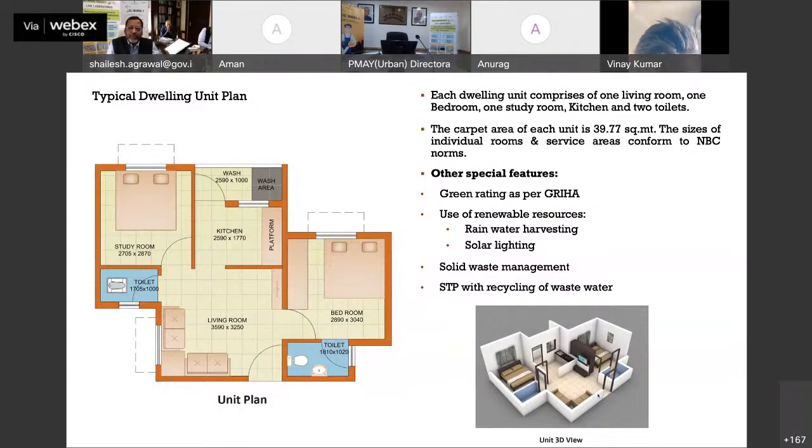In addition to compliance with the National Building Code, other special features are also being incorporated in all these lighthouse projects, and some of them are written here. We are talking about energy efficiency and eco-friendliness, so we are using renewable resources, rainwater harvesting, and solar lighting. All street lighting is to be done with solar lighting. Solid waste management is also part and parcel of all the lighthouse projects. For all these bigger projects where we have 1,000 plus houses, you need to have an STP, and whatever wastewater you treat through the STP needs to be recycled. This is called wastewater management, and through it the treated water needs to be put to use again for secondary purposes like gardening and flushing. All these features are included in these lighthouse projects as well.